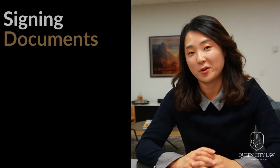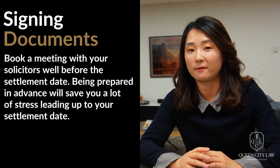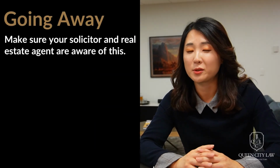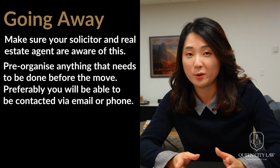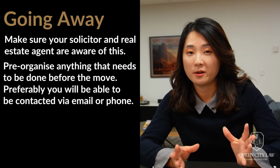Number 8, signing documents. Make sure that you prepare a time with your lawyers to sign the documents well ahead of settlement, and prepare for all of that in advance. Number 9, holiday or leaving the country. That is fine as long as your lawyer and real estate agent are aware of all of this. So pre-organize anything that needs to be done before the move. Make sure you preferably have contact by email or mobile on the go so that you can give urgent instructions if need be.